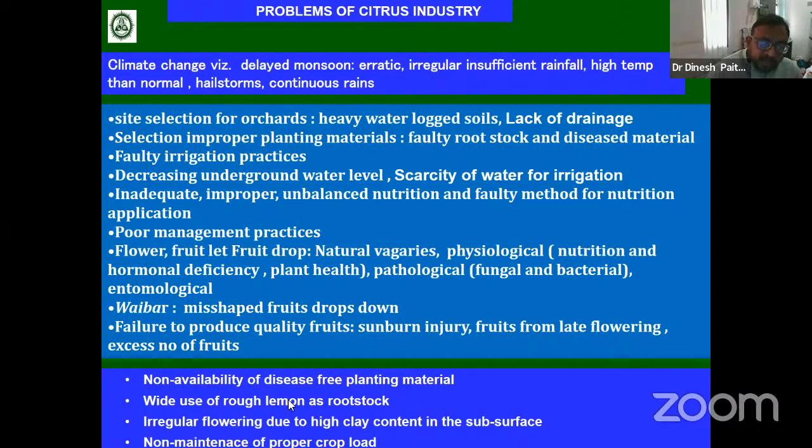As I said, disease, antimicrobial, rough lemon rootstock is used, and irregular flowering. This is more related to the heavy soil and non-maintenance of the crop load. Farmers are actually taking so many fruits from a bahar. That again, too much load causes fruit drop, or maybe quality deteriorates.